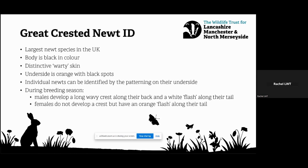Great Crested Newts have a black body and they're covered in a distinctive warty skin. When we're looking at adult newts, it can often be fairly simple to tell a Great Crested Newt apart from our other two newt species. But when they're juveniles, it can be really tricky. So looking for that distinctive warty skin can really help.